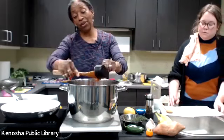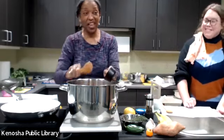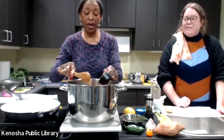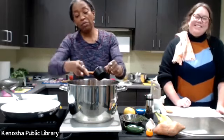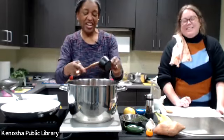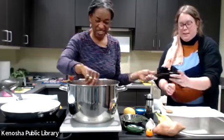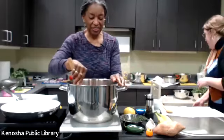Now at this point, I really don't think I can pick up this pot and show you what's inside. I think we'd have a grand mess and the library would look at me like I had lost my mind. So we're not going to do that. I wish I could show you what it looks like. I can see it and it looks beautiful.